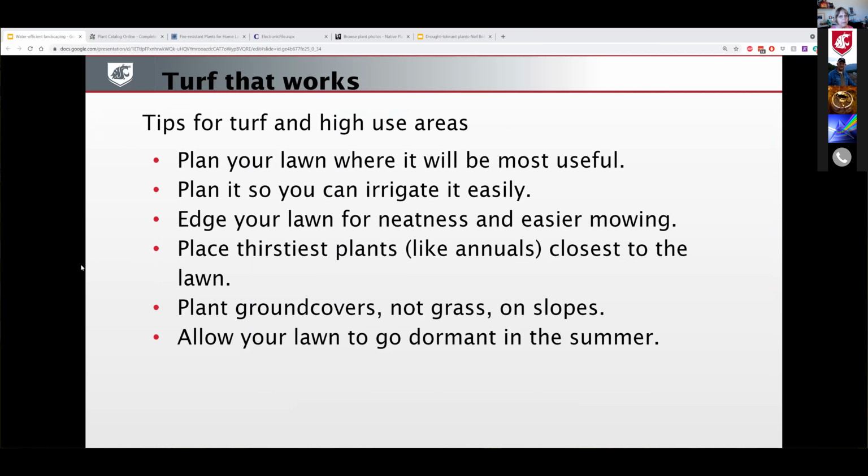So if you are keeping turf, plan your lawn where you're actually going to be able to use it, not just so that it's pretty. Plan so you can irrigate it easily, because if you don't irrigate it, you're going to end up with a lawn that isn't healthy and it's going to be overtaken with weeds. You know, edge it, make it look pretty. Place the thirstiest plants, if you're going to plant annuals, closest to the lawn, because you will be watering the lawn and the annuals can take advantage of that.